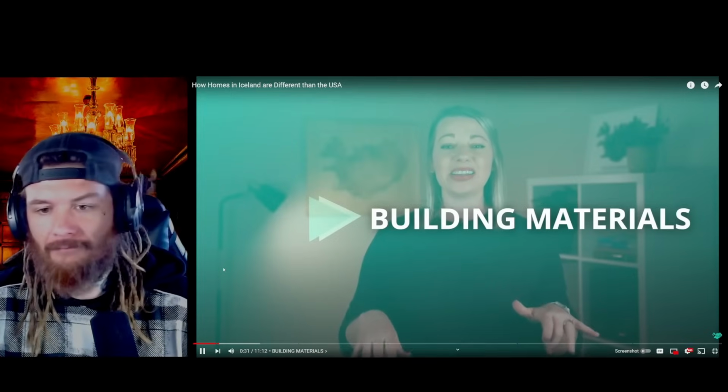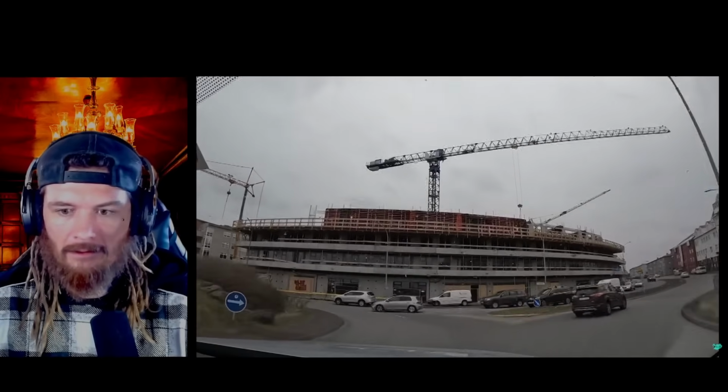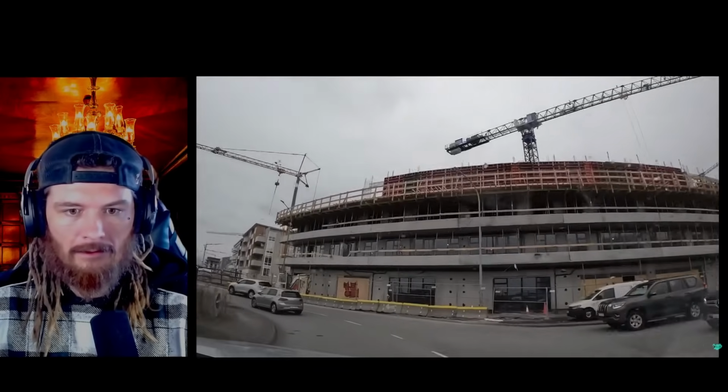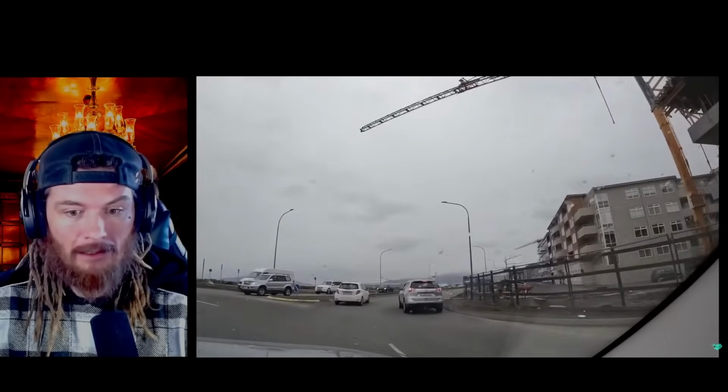Picture this. Iceland is built on volcanic fault lines, meaning that there are constant earthquakes, and it's also on an island, meaning that there are high winds from leftover hurricanes. Between earthquakes and hurricane winds, these homes have to withstand a lot of harsh elements. So it's very, very common for these homes to be built with concrete at the bare minimum. So the most common building material is concrete.